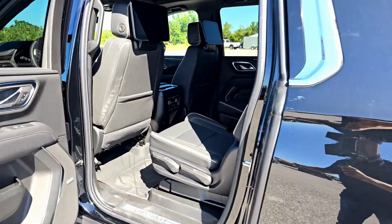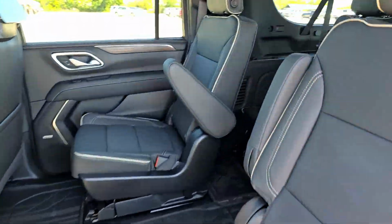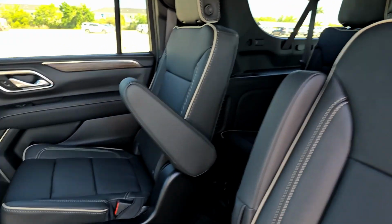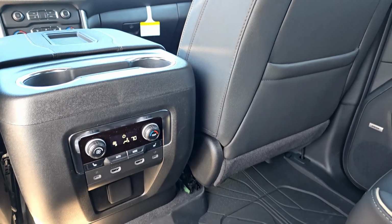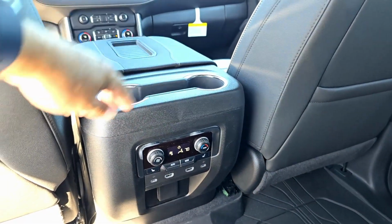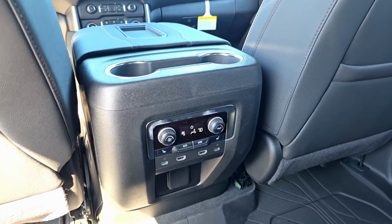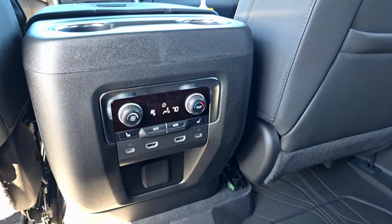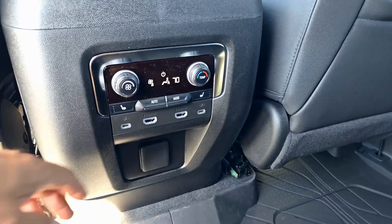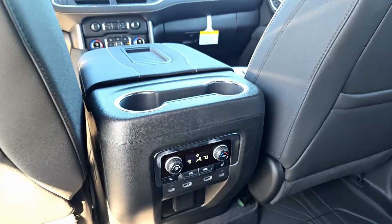Well, let's check out how much room we have as far as the middle row seat. So first of all, this is a captain chair configuration. Let me jump right inside and let's see what else we have. Right in the middle console, you have two cup holders, big ones. Then you also have the controls for the climate control. You have the heated seats, USB Type-C, HDMI 1, HDMI 2. And then at the bottom, you have the regular household power outlet, so you can plug in any of your devices if you need to.